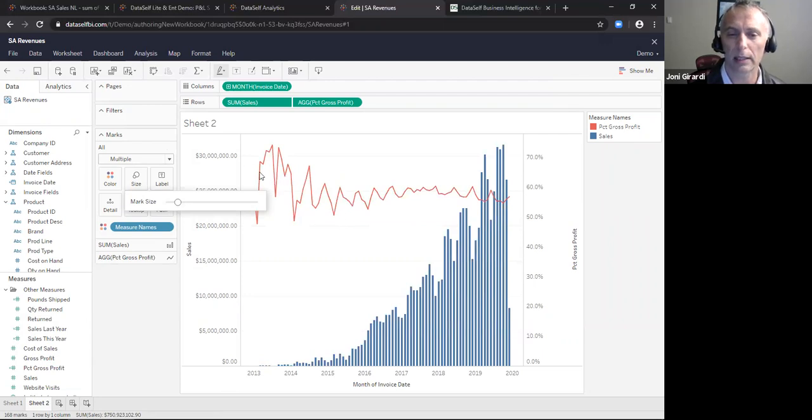And it's showing that the beginning was kind of swinging heavily. My gross profit percentage over time is getting stable and slightly going down in the last few years. Quick and easy to get that perspective and build from scratch.